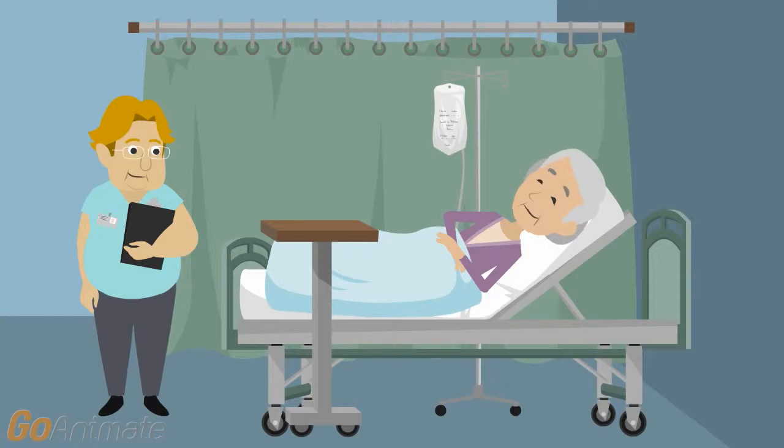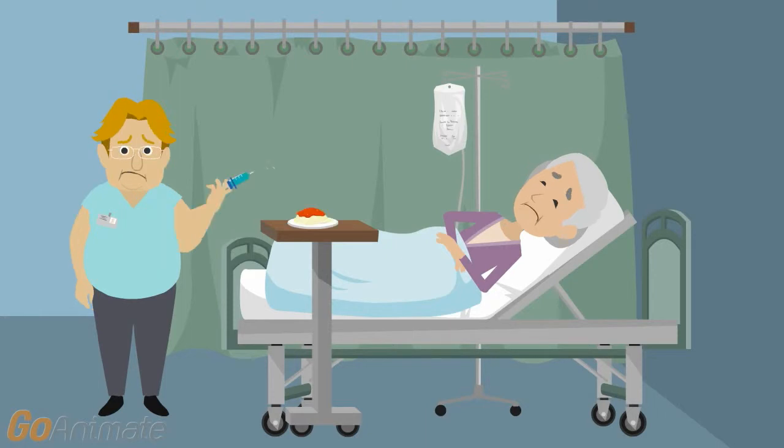Meet Dorothy. Dorothy is a 75-year-old lady with type 1 diabetes. She is being treated for a urinary tract infection. She is getting better. Dorothy took her usual Humulin M3 insulin at 8 o'clock in the morning. Dorothy's appetite is reduced and she refused most of her breakfast.